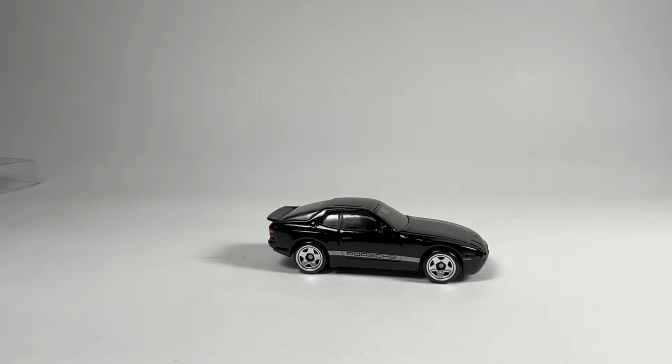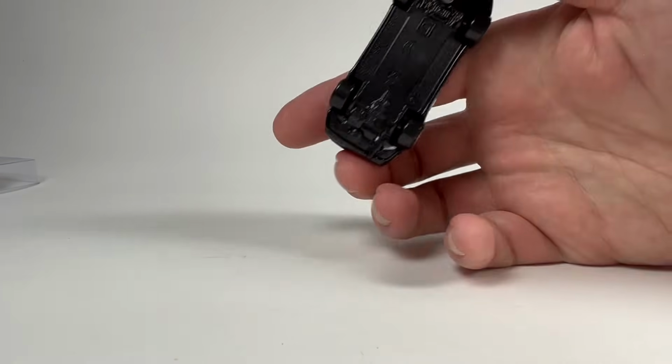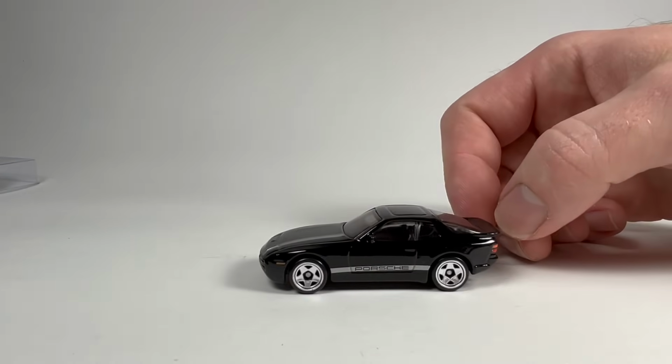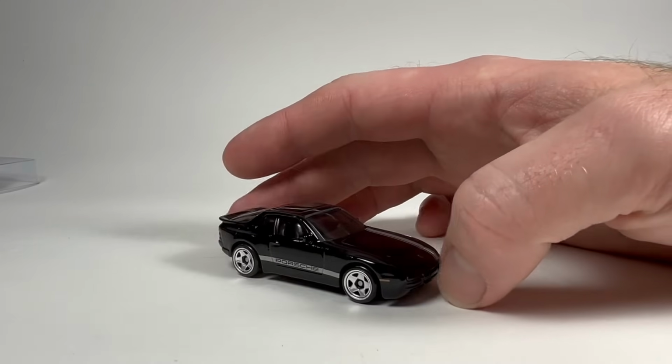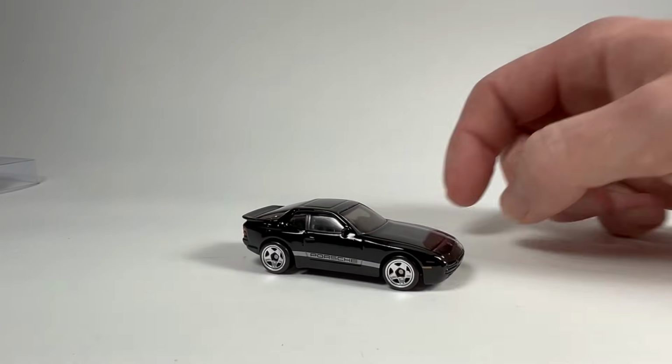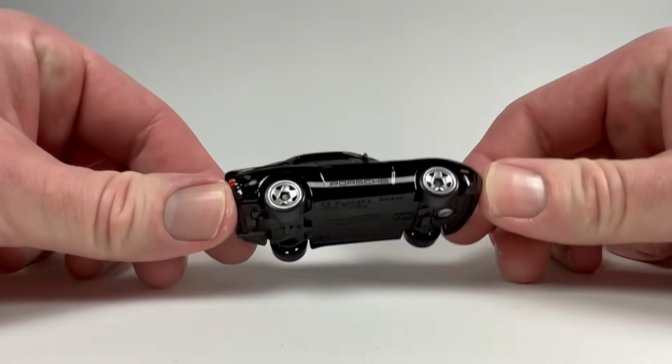Oh, dude, that looks really good. I mean, you can't say it doesn't. I don't care that it has a plastic base, this one. Oh, that looks really good. I mean, if you're a Porsche fan, you've got to pick up this set. I should pick up multiples of these. And these ones are hanging. It seems like this is a very easy one to get. Seems like there's a lot of these in the case.